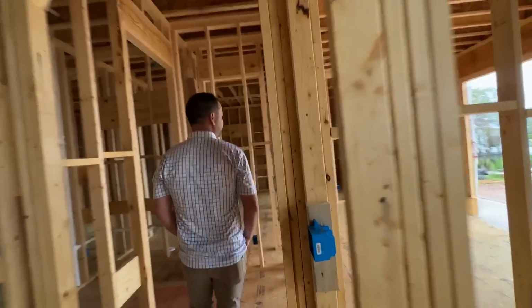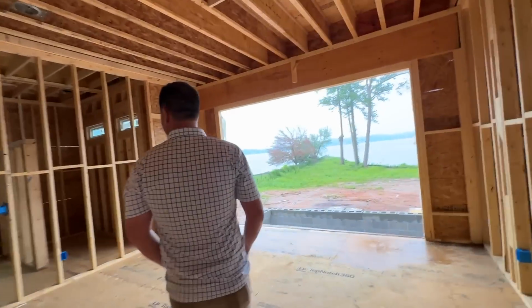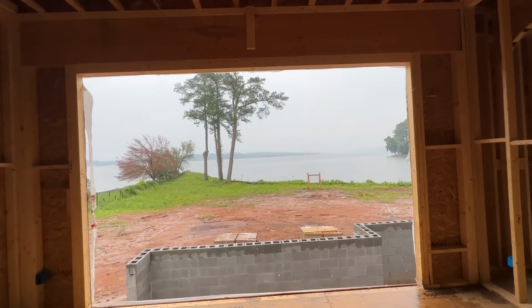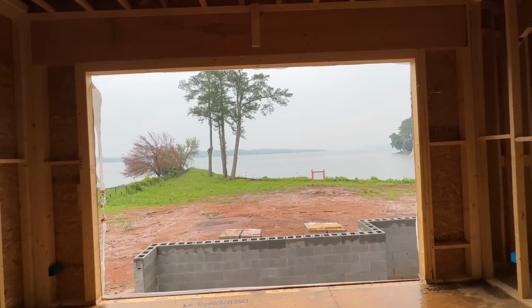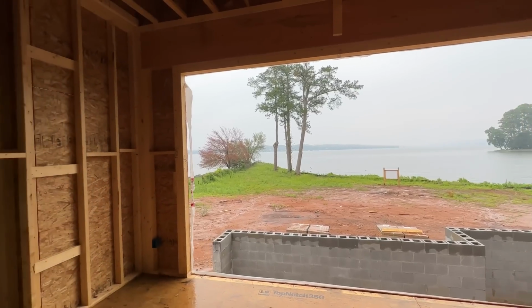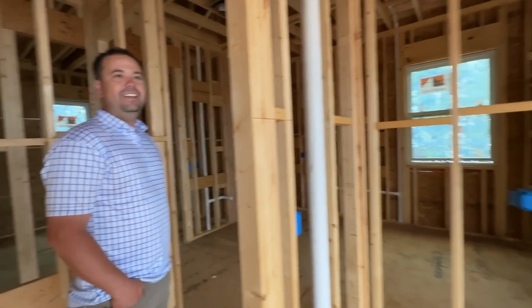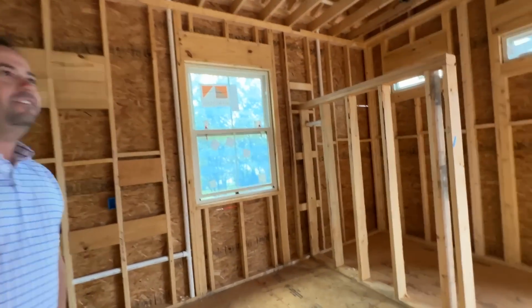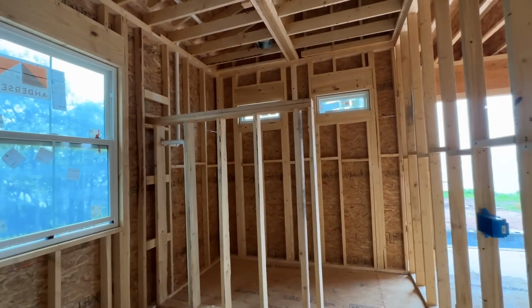Very cool. We'll be walking into the master suite. Okay. Of course, you got the best view in every room of the house. Yeah, you really have nice lake views. What a lot. Was there anything on this property before? It was a solid wooded lot with probably 30-year-old pine trees on it. Is that right? We came in and cleared it out.